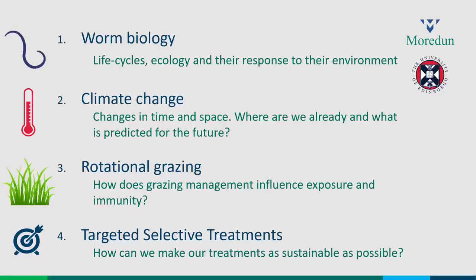Then, following on from Poppy's great talk, talk a bit more about grazing management, both rotational and multi-species, and how this influences potentially exposure and factors such as immunity. And then finally, thinking more about anthelmintic treatments, because obviously these are still necessary in a lot of contexts, and how we can be targeted and selective with those treatments and make them as sustainable as possible.